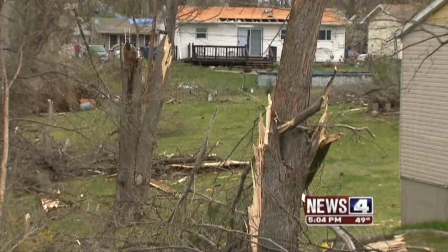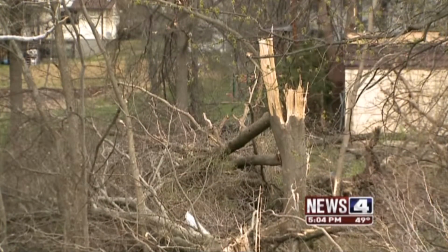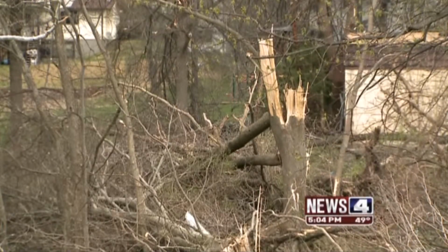Now, you look up there and see where the tree snapped off. Yes. That's harder to do. The roots are in the ground, but then it snapped, it broke off. So something hit it very quickly, very hard, and snapped it off.